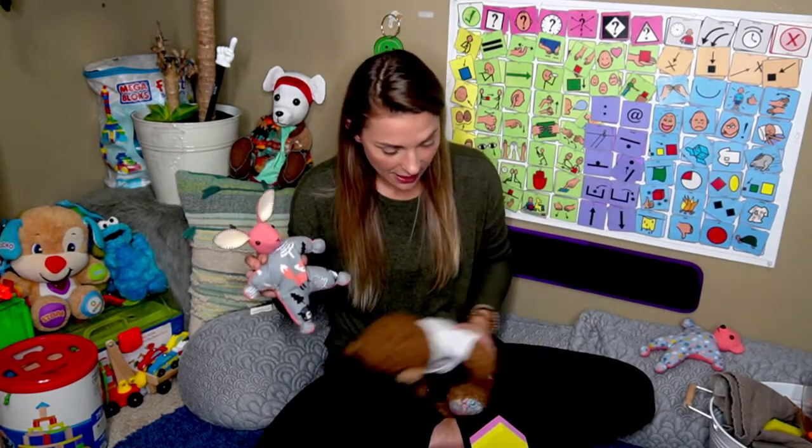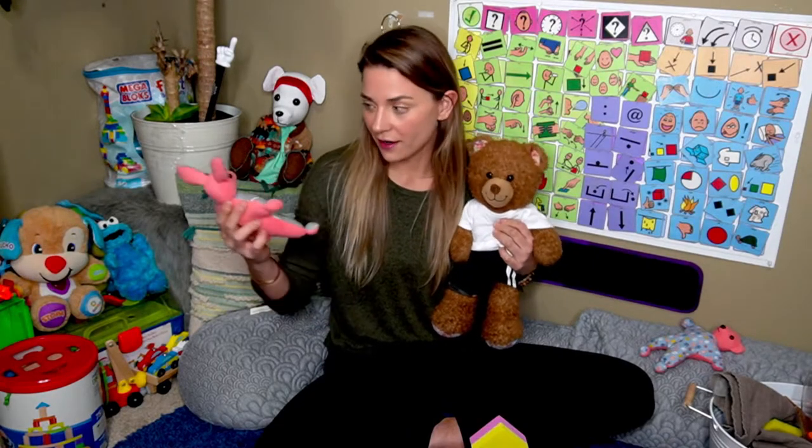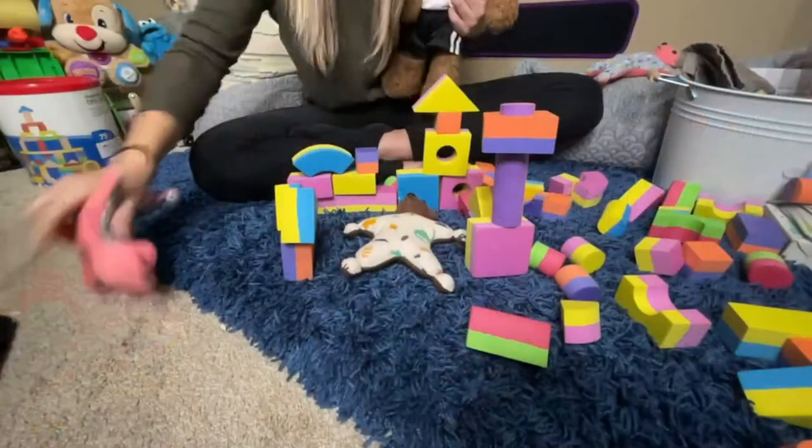What do you think the bunny's gonna do? I think the bunny is going to hop into the house. Teddy, what do you think? Yeah? All right, Teddy, let's watch this bunny hop.